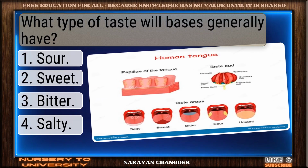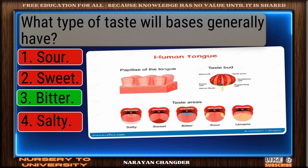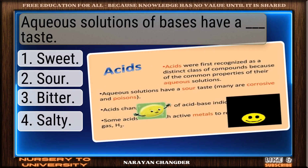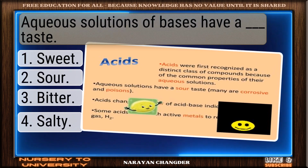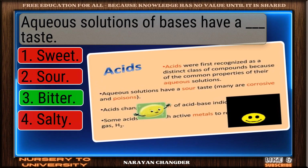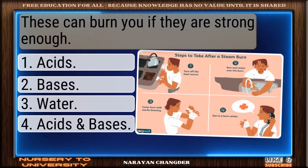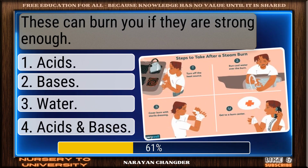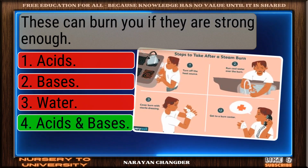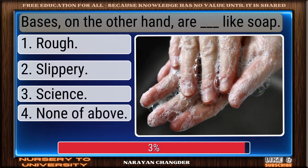What type of taste will bases generally have? Smart move. Bitter is an accurate answer. Aqueous solutions of bases have a dash taste. Exactly. Bitter makes sense. These can burn you if they are strong enough. Smart pick. Acids and bases is the correct choice. Bases, on the other hand, are dash like soap.